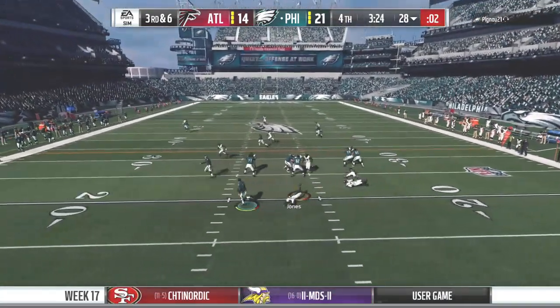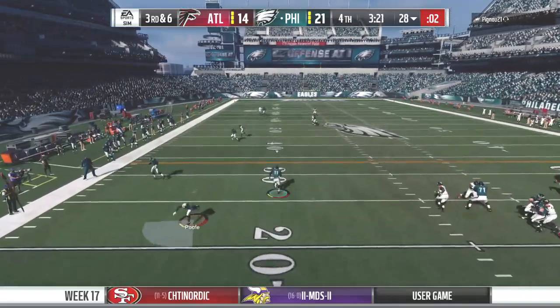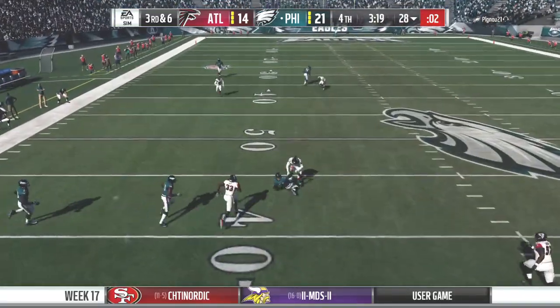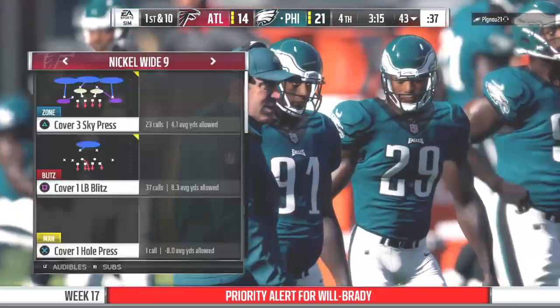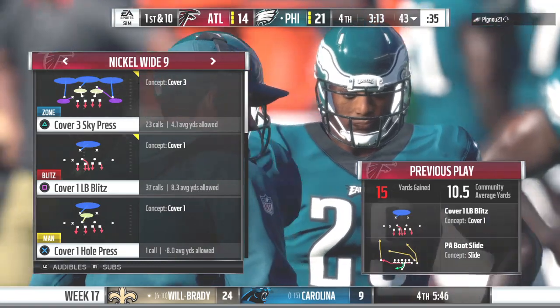They fake the give. Now Wentz out to his left. He can run for it, and he will. And he slides to avoid the hit. Wentz can pull it down when he needs to, and the 6'5" quarterback picks up the 1st down.